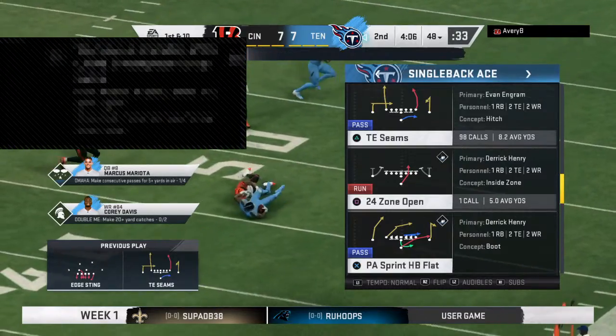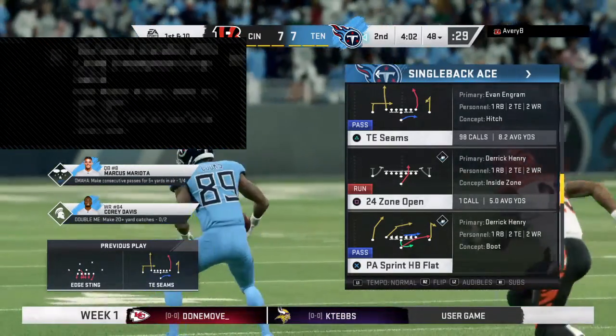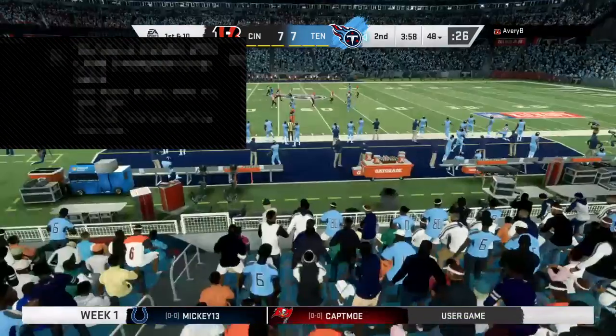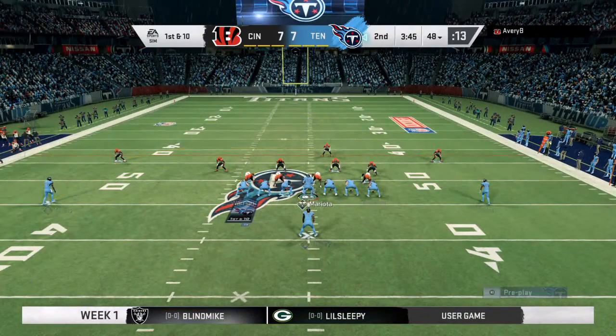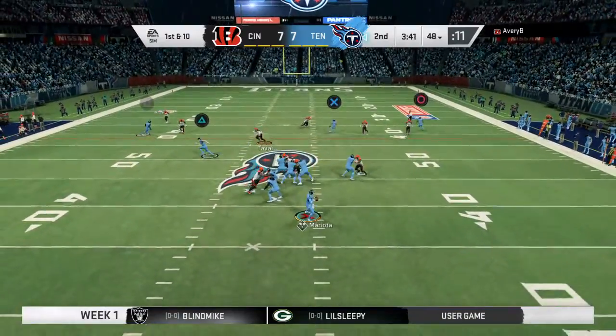Titans gain of 12. Well, they obviously read man coverage, their partner got downfield, broke down the defender, made him think he was going to run a different route. Probably thought he was going to take it upfield, then he curls back inside for the completion. Back-to-back good plays have him on the move.